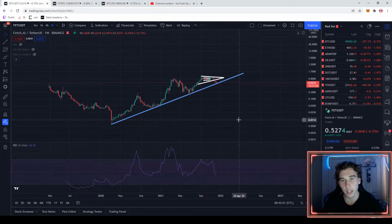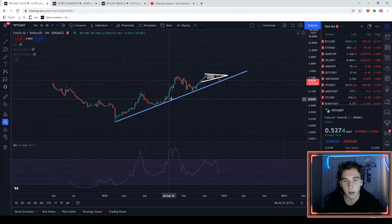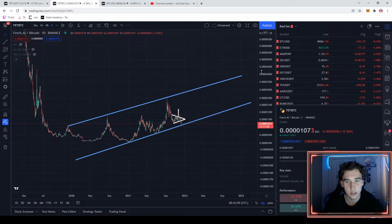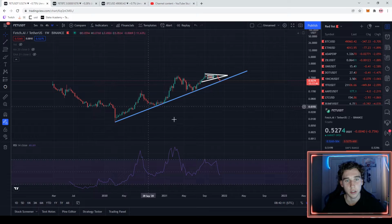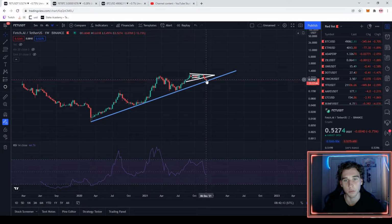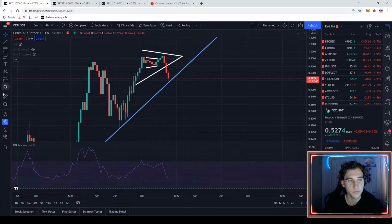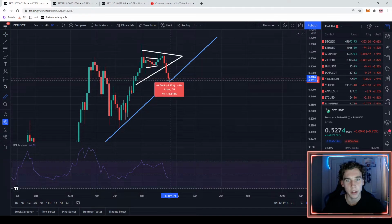But look, as for FET, we're sitting on support, right? We're sitting on this support line. The FET Bitcoin valuation looks decent. We may have a little bit of a way to go downward. So we may come down and really test the line, maybe. We're not actually on it right now. We might just come down another 10%.